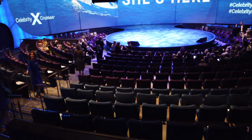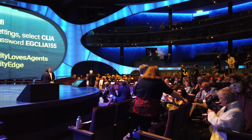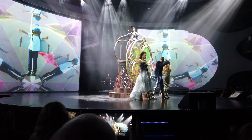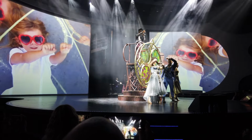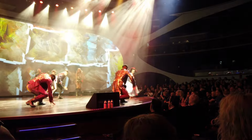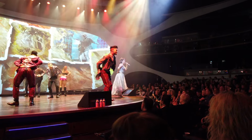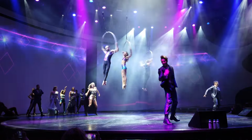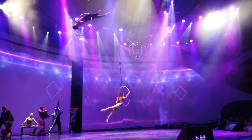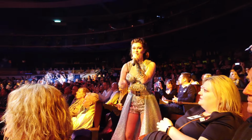I think the other great change is around the theatre. The theatre is now a very modern venue with lots of tech. The shows themselves are pretty similar. They're still a production style show. They do use the technology much more. And as you can see from some of these examples from the show called Kaleidoscope, it's very similar to a lot of cruise fares, very similar to what's on Celebrity. But I really thought the theatre was fantastic, very comfortable seating and a great plus, and I think a real big improvement.